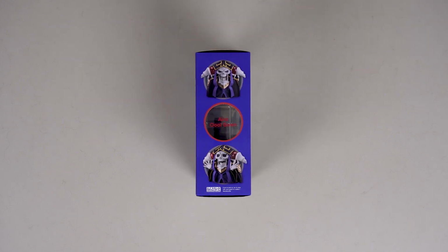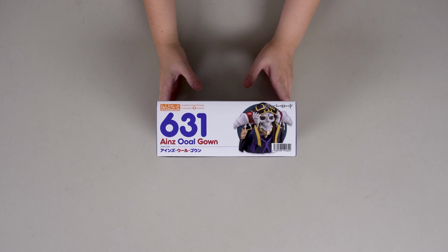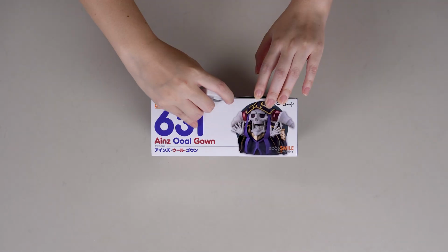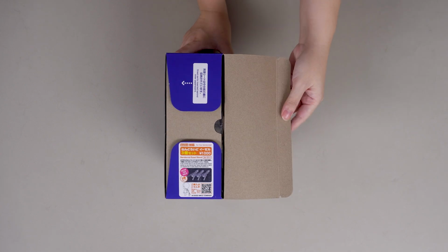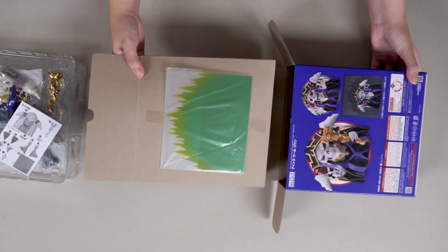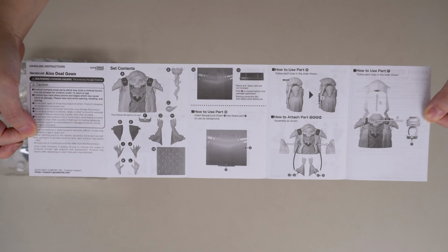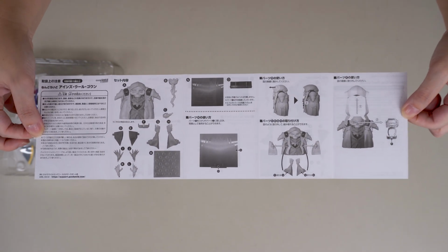Also, from the photos on the box, it seems like this Nendo has a lot of accessories. A trait I kinda miss from the older Nendoroids from Good Smile. Opening up the box and taking out the blister package, there is a background sheet at the back of the inner box. Here is the set of instructions for this Nendoroid in English as well as Japanese.